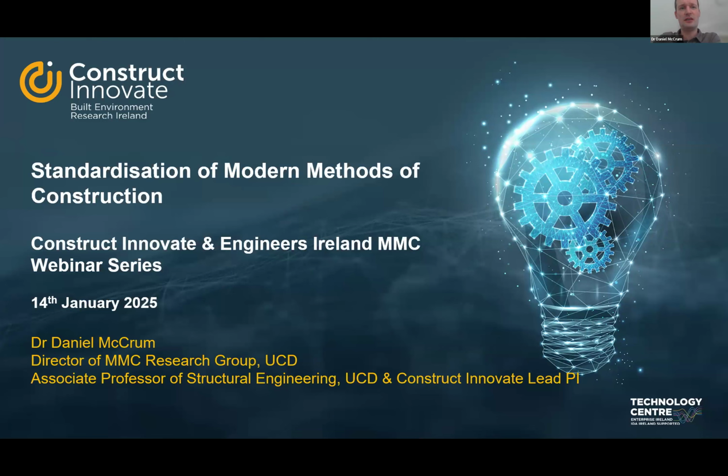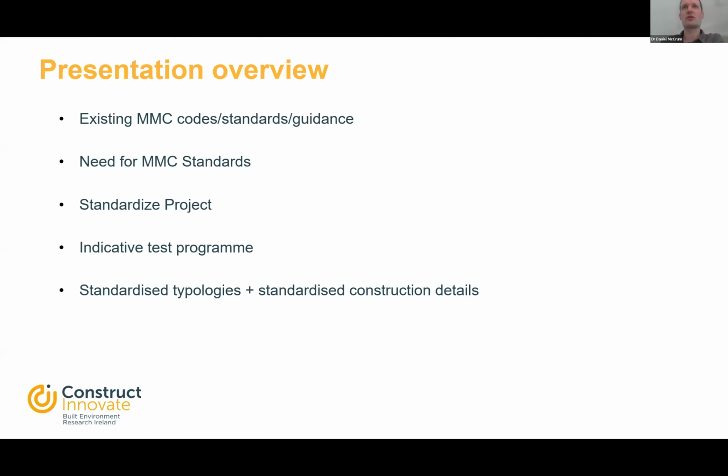So it's great to see the developments that have taken place within a year and the pace at which those developments have taken place. So today I'm going to talk about standardization of modern methods of construction. From my background, I'm a structural engineer, so I'm going to focus a little bit on that side of things. But I'll just mention a few of the existing MMC codes or standards or guidance that actually exist. The other speakers, both Martin and Paul, have alluded to the need for standards.